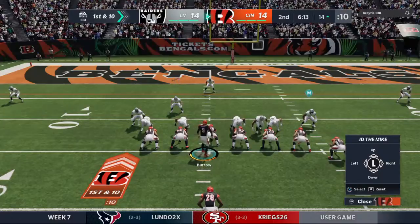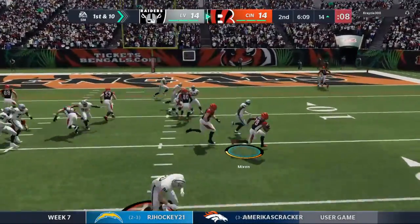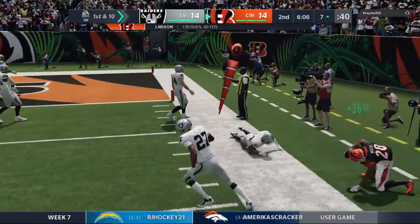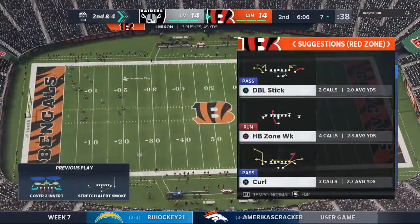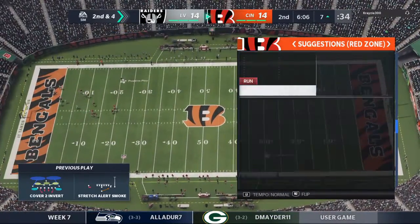Here's a 1st and 10 at the 14-yard line. Mixon with a first down carry. And down inside the 10 here before he's out of bounds right around the 7. It's a 6-yard pickup, and it gets him to 2nd and 4.